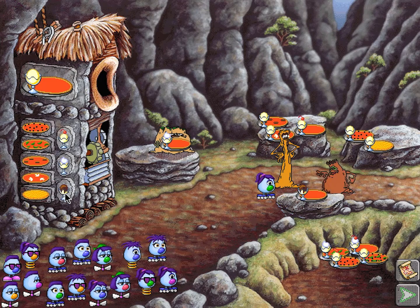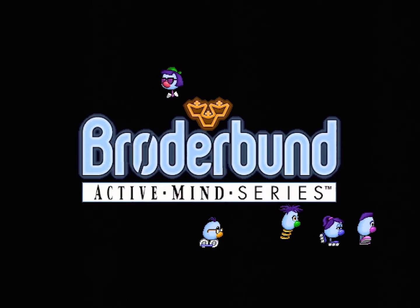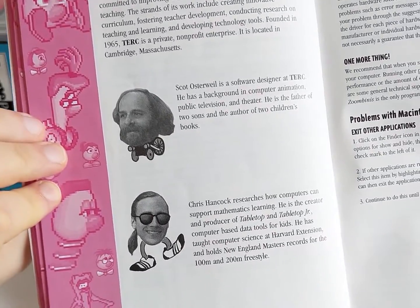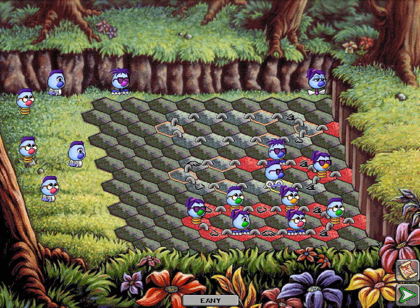This logical stuff was added by developer and publishers Broderbund, who were of the opinion that having the game in the educational software section would maximise sales. Creators Chris Hancock and Scott Osterweil saw it more as an adventure game, despite it having been born from work done on a data visualization tool developed by Hancock called Tabletop, which then led to a version for kids called Tabletop Junior. Positive reactions from users of this software illustrated its potential, and the creators started getting ideas on how it could be made fun.